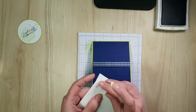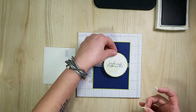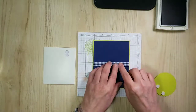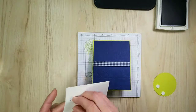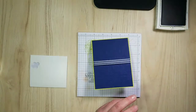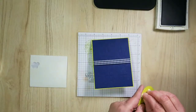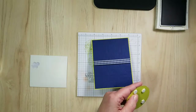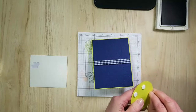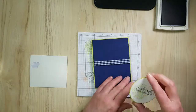How's that? Okay, so dimensionals. Brand new sheet of them. Alrighty. I'm going to avoid the center when I put the dimensionals on because they don't stick that well to ribbon anyway. And because it's double layered, it's got its own thickness that it's not going to just push down real easy. Here we go. Come on. There you go. Oh yeah.